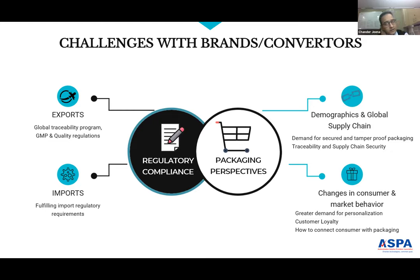So we, as converters, also need to understand that we have to not only sell the product or the authentication technologies, we have to work as brand partners with the brands in fighting that issue. Plus there are demographic and global supply chain issues happening. Dramatic changes are happening in consumer and market behavior. There's a greater demand for the personalization of products. Customer loyalty is there. Plus the challenge of how to connect my loyal consumer with the packaging.